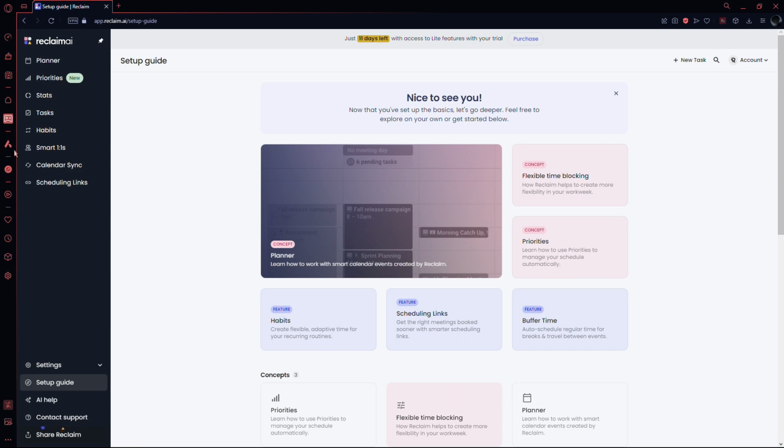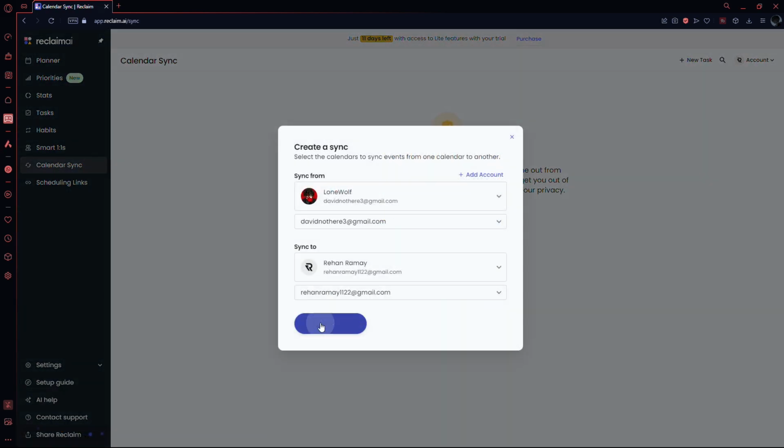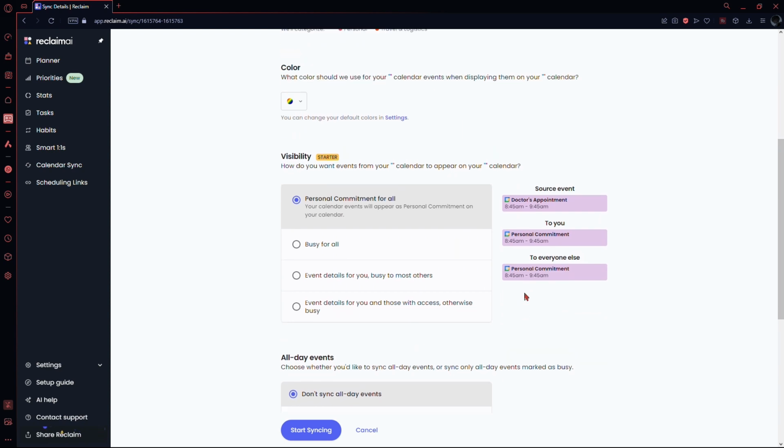Navigate to the Sync Calendar tab and click on Start Syncing. Now choose both your primary and secondary calendars. After that, customize the settings based on your preferences.